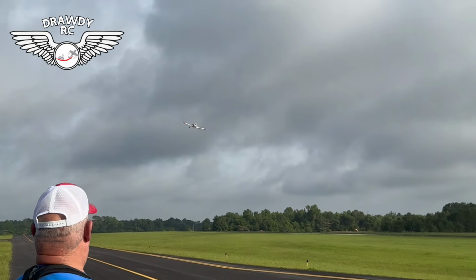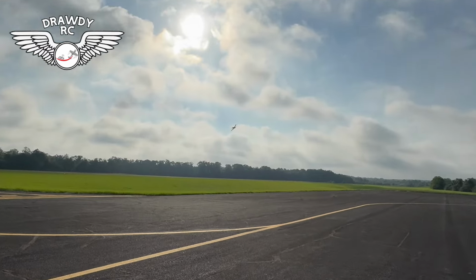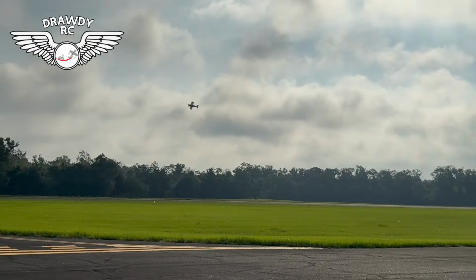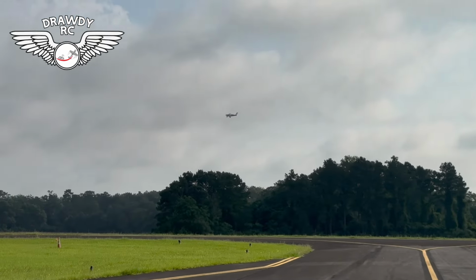Old Cherokee. And I ran 4 minutes on this one a while ago and it was 68%, so RD's gonna do a couple flybys with it and just kind of burn that battery down, get some stick time. That's what we gotta do. That's how you get better.